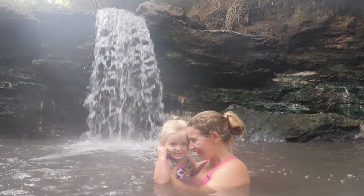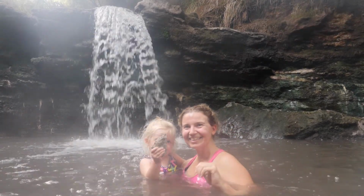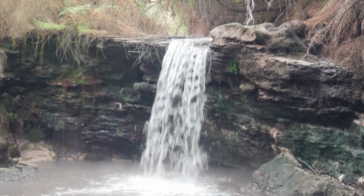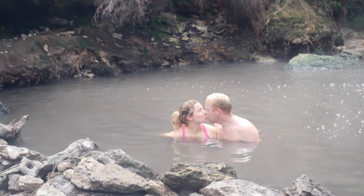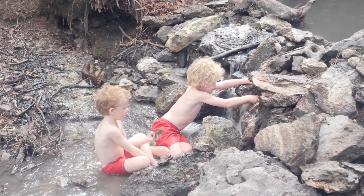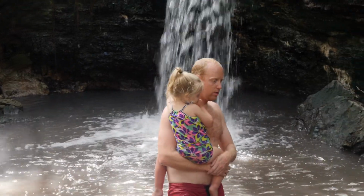This spot is right on top of geothermal activity, so the water is hot. In some spots, super hot. It's always fun to take a little dip in these hot rivers. We thought it was a unique experience, so we decided it would be a good spot to take family.